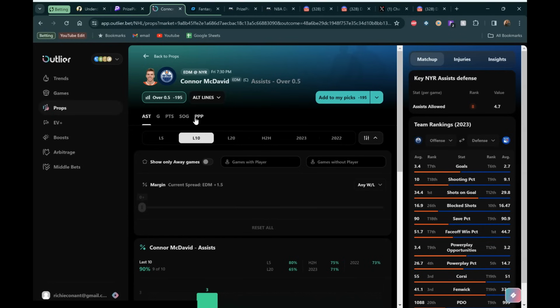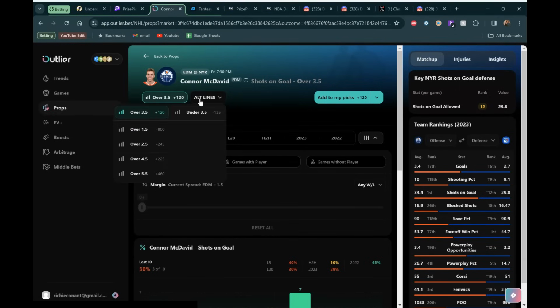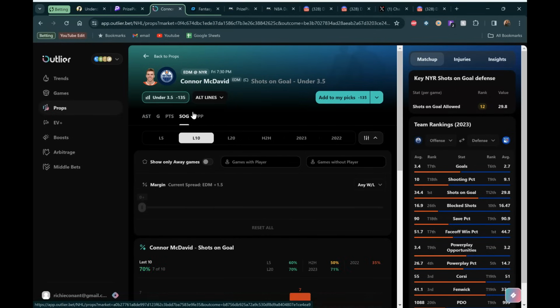And we'll see his shots on goal line is at 3.5, and when it's at 3.5 it's a plus 120 to go over. So, okay, that's not anything in the world. To go under 3.5, so to get that 3.0 line, they're at minus 135. So they're projecting it pretty solidly to go on that 3.0 line.